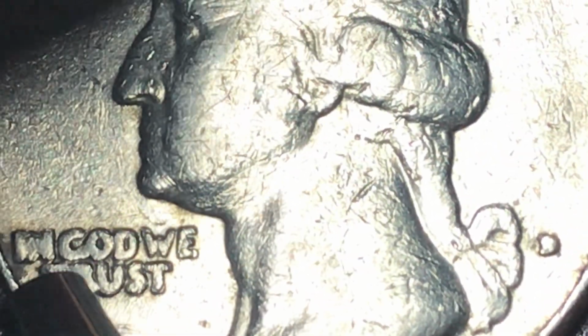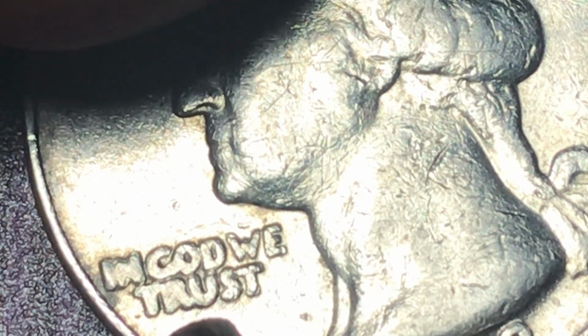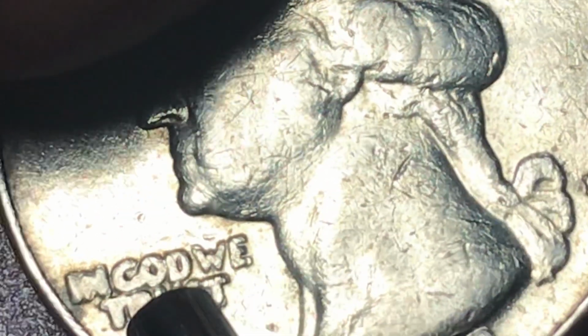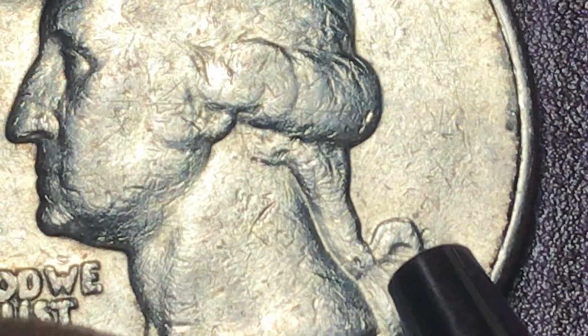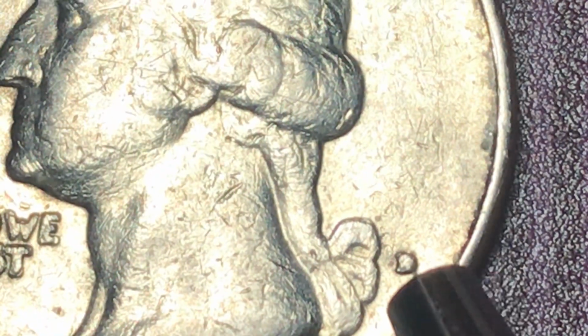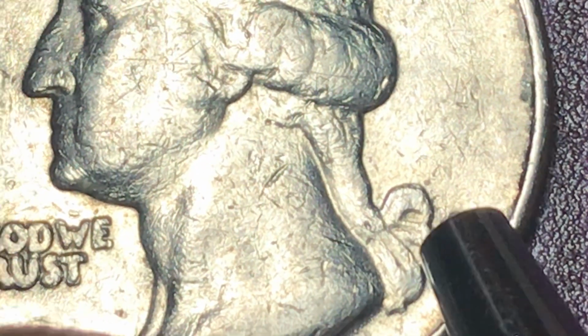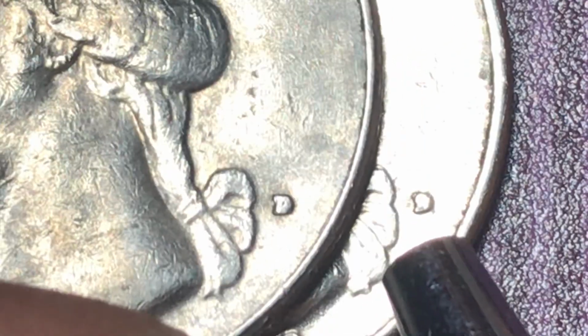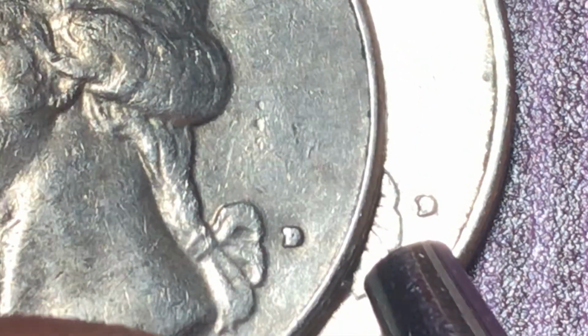But when we look at the W, In God We Trust here, we know that the IN got blended together. So this is all post-mint damage here. PMD, this did not occur at the mint. However, the mint marks are so poor that it was susceptible to post-mint damage. There's one of the better Ds we have in this pile.